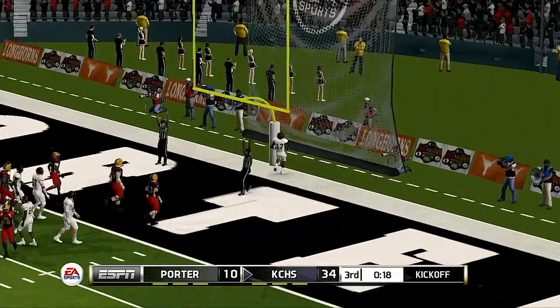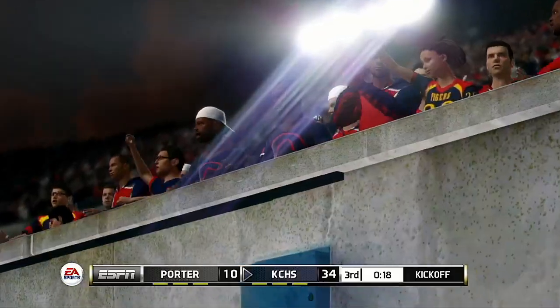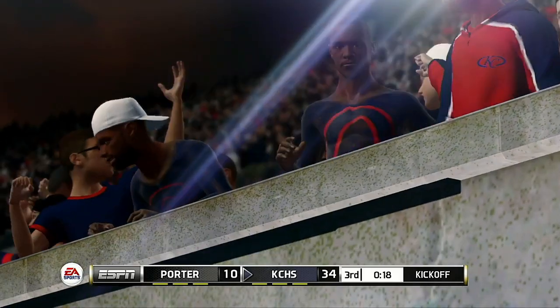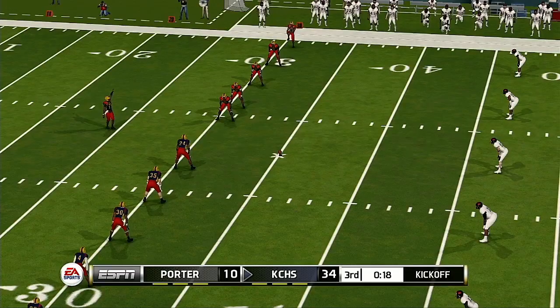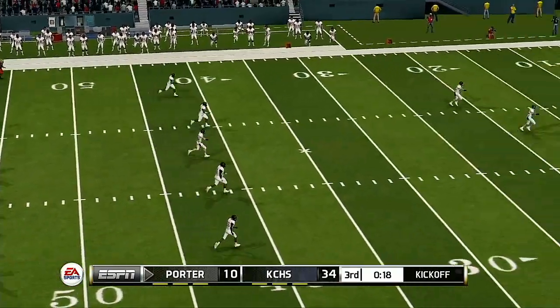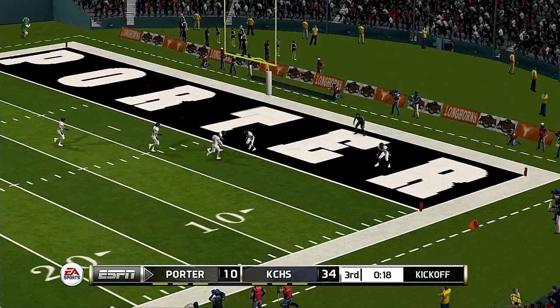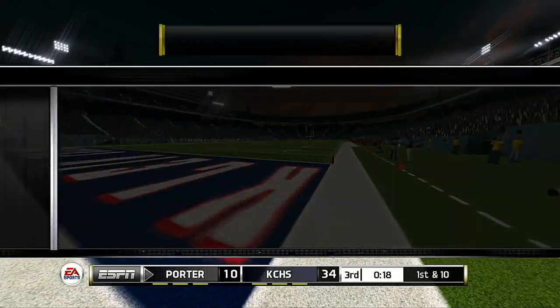He makes the PAT. They line up to kick this one away. Excellent kick. And it goes into the end zone, down for a touchback.